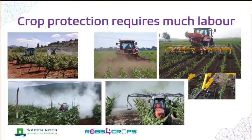It's also unpleasant, repetitive. It may be unhealthy, whether it's from pesticides floating through the air or from just simply dust. It may also require a lot of concentration to keep the tractor and the weeding tool aligned with the crop and not by accident start destroying the crop instead of the weeds. So it's a task that we would like to replace.